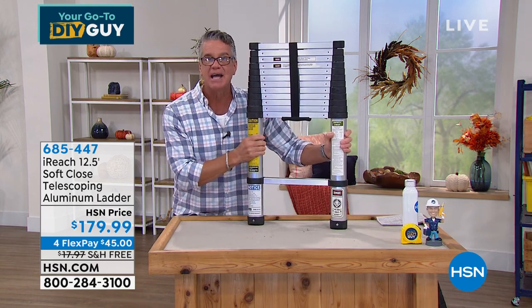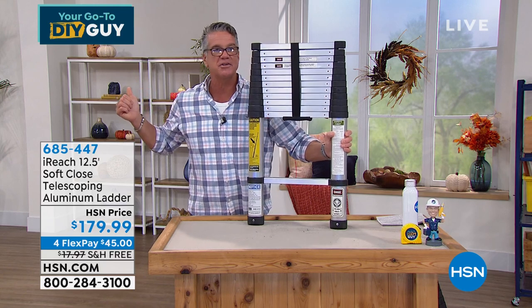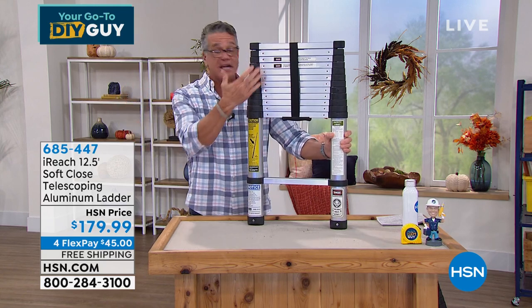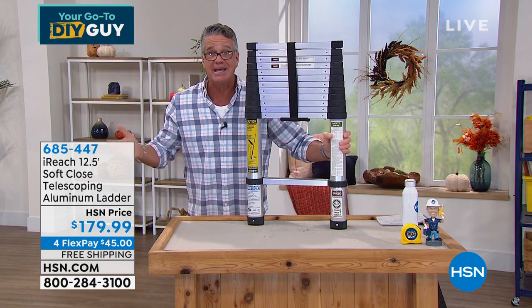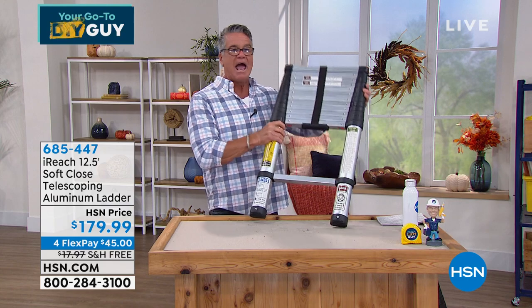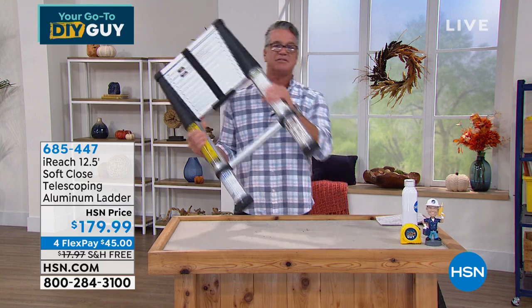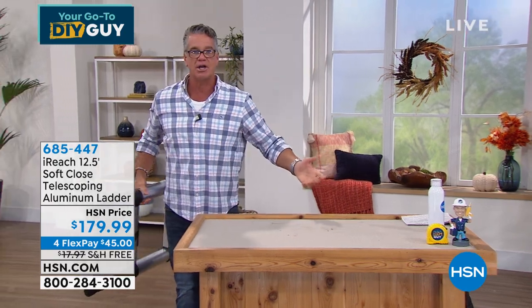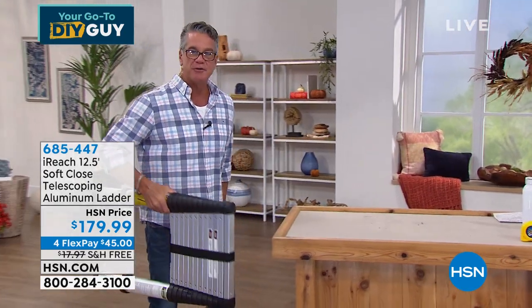I can keep this inside. It doesn't have to be outside with all the other stinky stuff and all the other materials that I don't want to bring indoors. It'll stay clean. If I want to use it outdoors, I can. It's got these big jumbo rubberized feet that don't go anywhere. And the whole thing, you ready for this? Weighs 21 pounds. Take it wherever I want to go. This is my whole 12 and a half foot ladder.